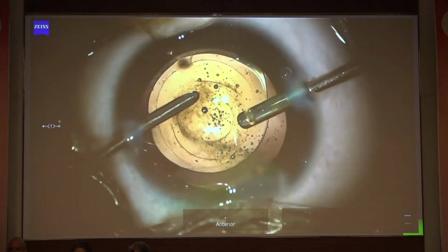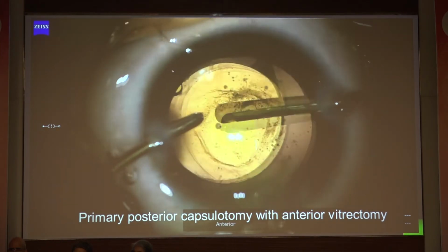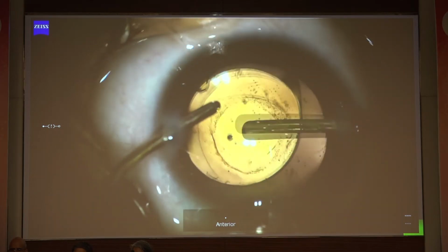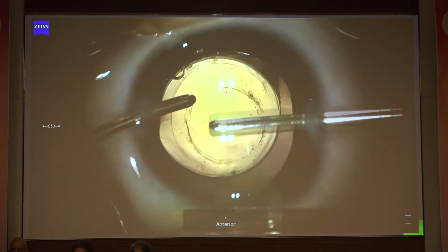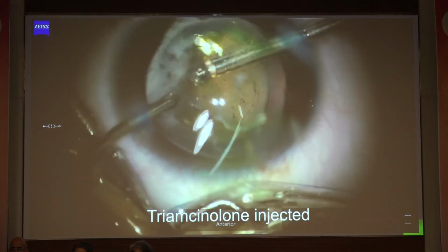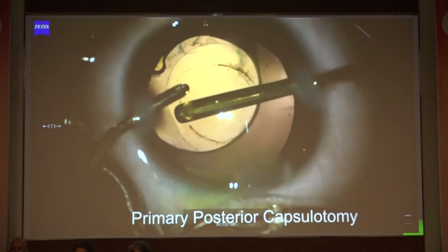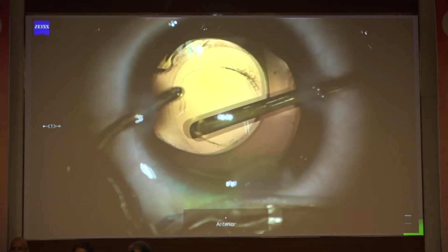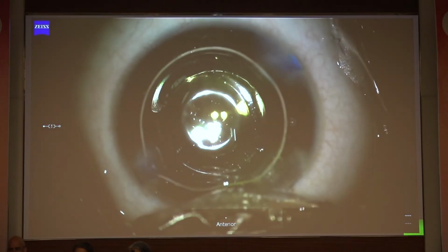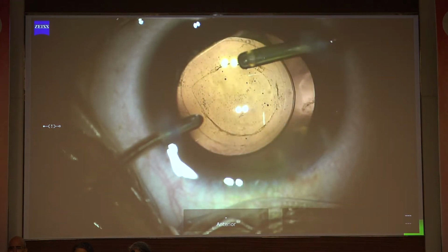So here it is up to you whether you want to do primary posterior capsulotomy before or after implantation. What is most important is to secure the IOL in the capsular bag and then do the posterior capsulotomy. Several times I do it before, most of the time, but in this case I have done it afterward because I wanted the IOL to be in the capsular bag.